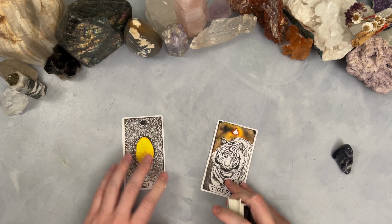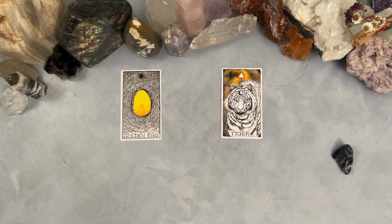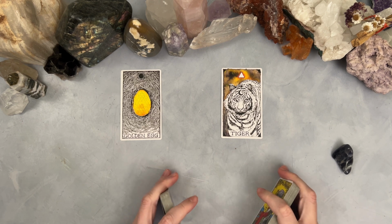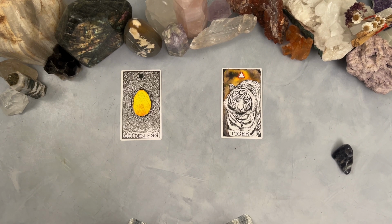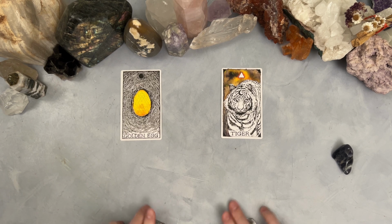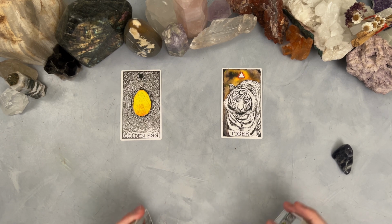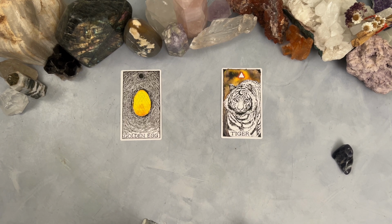Okay. I think we have 2 people for this group that have the hots for you. We have the Golden Egg and the Tiger. And I want to pull some tarot cards. And this is just to show me more about these particular people and what it is about them that either makes them unique or why they have the hots for you. I think I'm going to pull these cards for the why. I might pull one more card for this reading, or just roll the Astro dice.